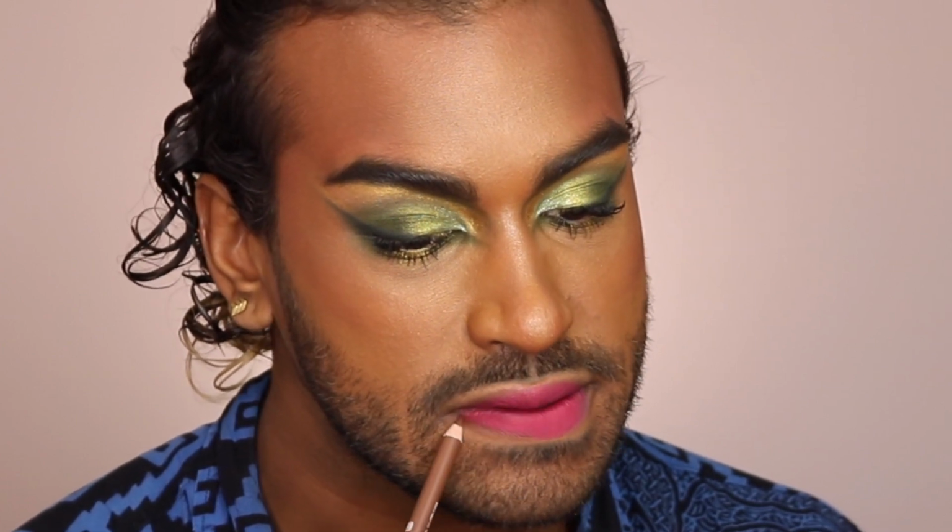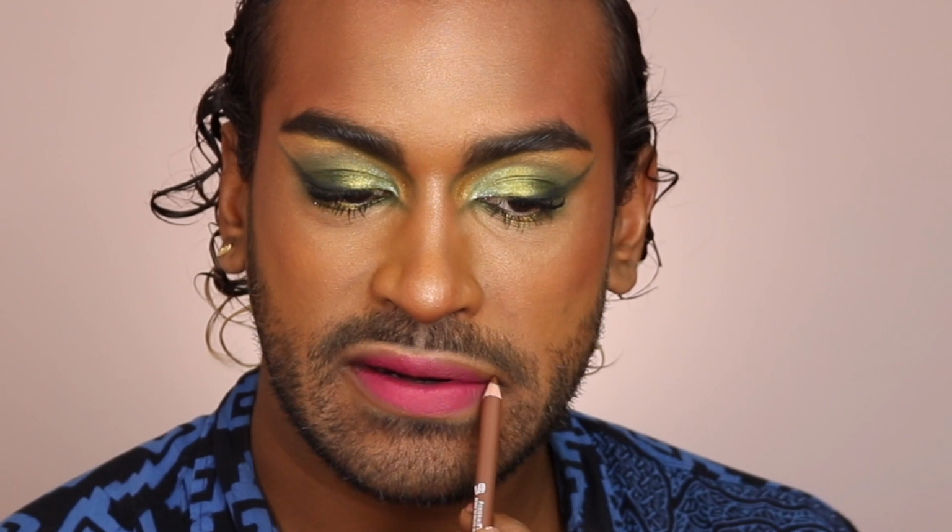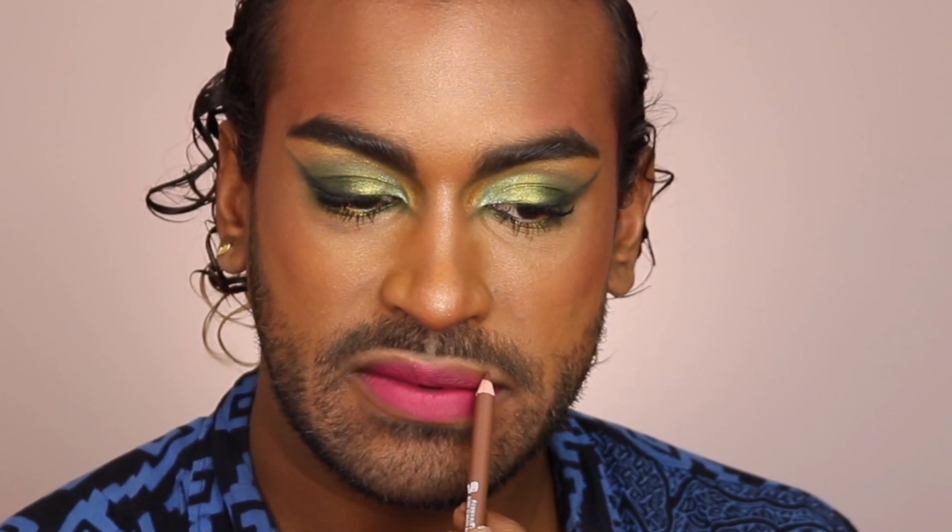Is it gonna be dark enough? If I was fair complexioned, this lip liner would be the perfect color. However, it's a little bit too much like my natural lip color. I'm gonna go in with my NYX lip liner, and this is in the shade Club Hopper. Let's see what this looks like. Oh yeah. Okay. This is better. It's more of a plummy dark brown. We can work with this.